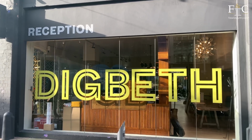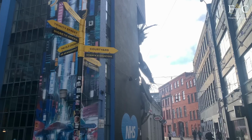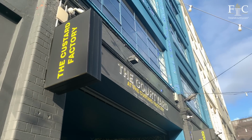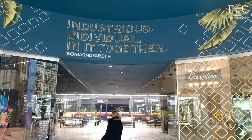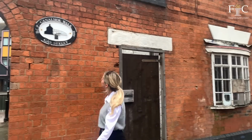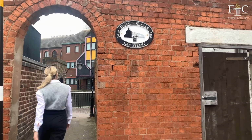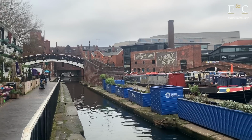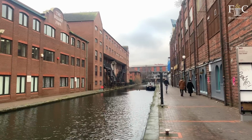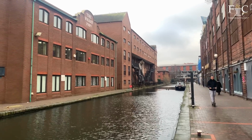Digbeth, one of the most distinctive parts of Birmingham, was named the coolest neighbourhood in Britain by the Sunday Times, hailing the custard factories, cafes, independent shops, cinemas and arts venues. Birmingham has 35 miles of canals, which is said to be more than Venice. They're enjoyed by walkers, cyclists and narrowboat owners, and they are a reminder of the unique industrial history of Birmingham.